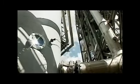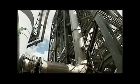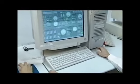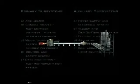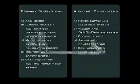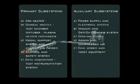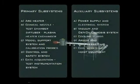Scirocco includes subsystems that develop and control the generation, acceleration, and the subsequent cooling of the plasma, the movements of the model, and the data acquisition and processing. All the subsystems needed long and accurate planning, realization, and testing, and they represent the best of technology in this sector.